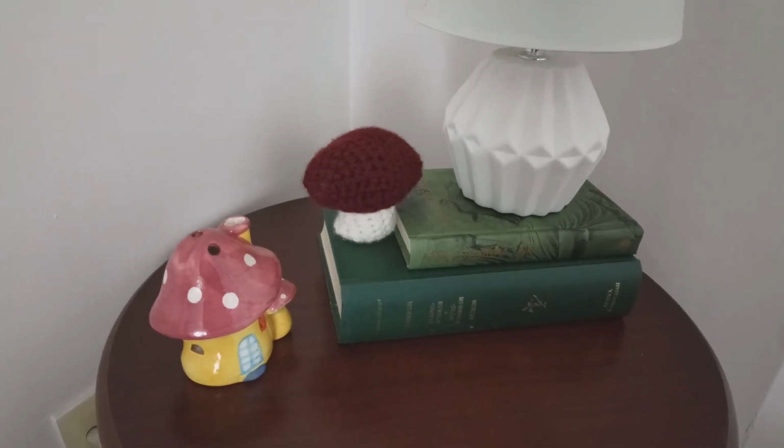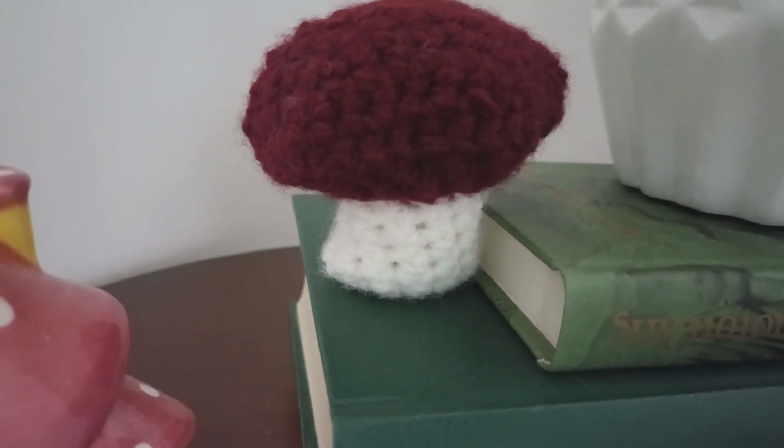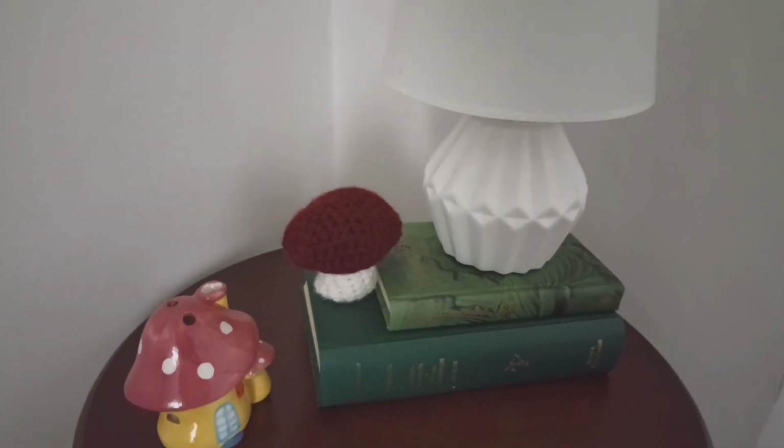So the next one is my last pattern I made with the mushrooms. I thought it was a good idea because I can use them in Christmas decorations also. I'm not sure how I'm going to use them. Probably as an ornament on my Christmas tree, but I'm not sure yet. It's going to be another video. So it's a very easy pattern, and you can sew little dots on the mushroom to make it a little more fun. Or you can use another color if you like another color. This video is in English and in Greek also.